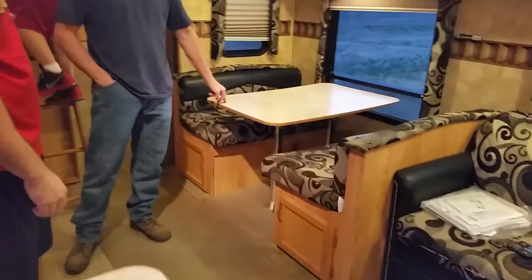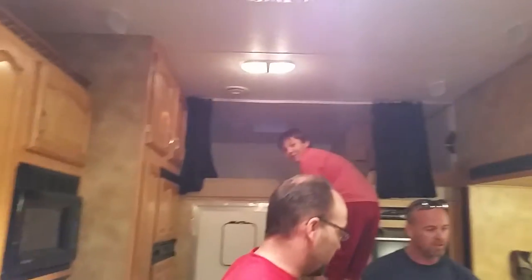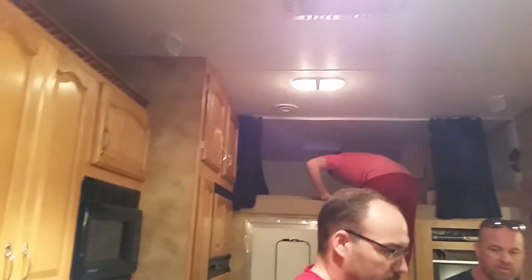And this makes into a bed. You know, this is for little guys. Yeah, it's kind of short. An adult can sleep on that, though. Dylan already called that bed. And Kaylee called that one.